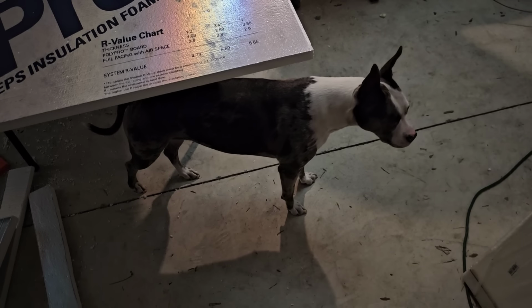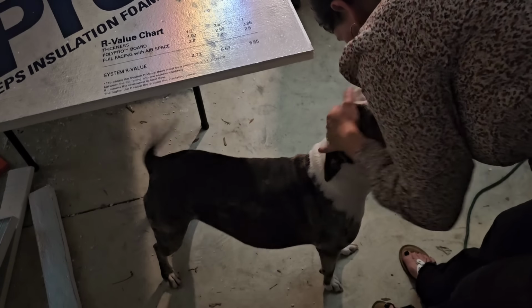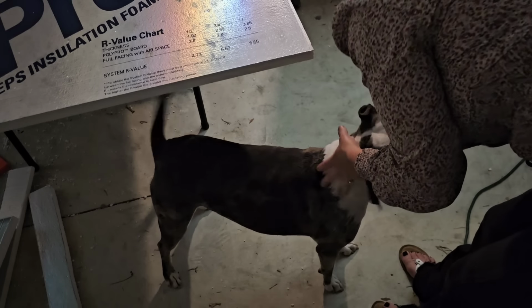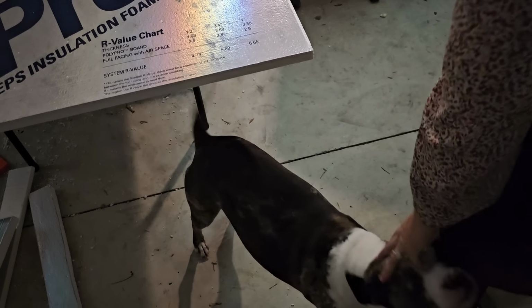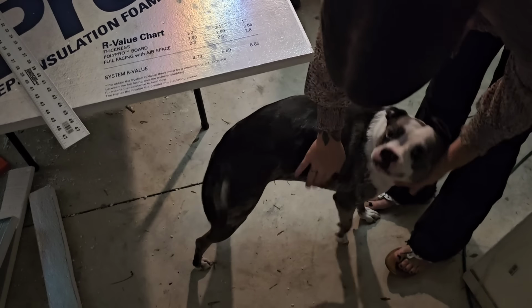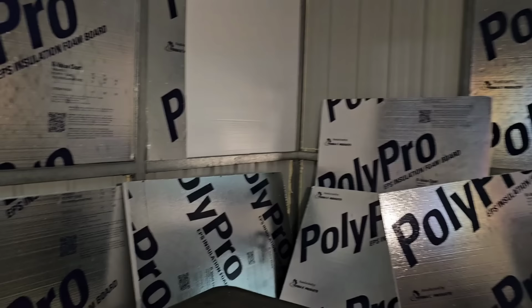Is her supervising? Are we doing a good job? Are we doing a good job? Oh, my beautiful baby. My beautiful baby. Oh, your face is so tiny. She just seems so little compared to Knox. Like when I pet her. She's so little. It is light. Oh my god. What's this? Oh, what is this? I guess we're done.